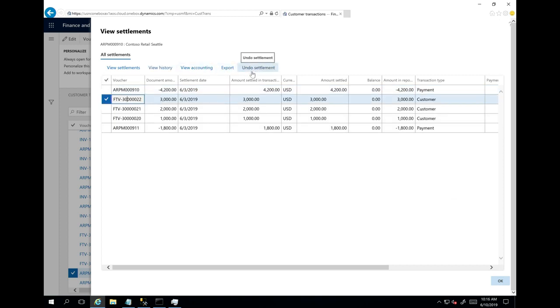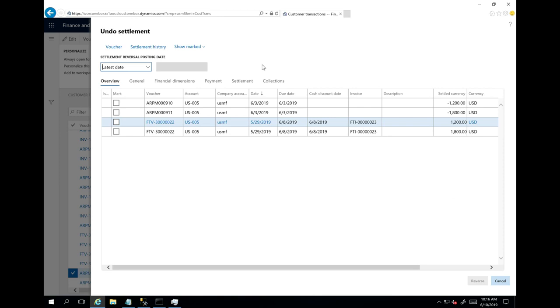It'll actually sense whether or not it's settled or not settled and pick which one. If it's settled, it'll let you unsettle it. And if it's not settled, it'll help you settle it. It takes you right to the settlement form right from here. So you don't have to keep bouncing back and forth. It takes you right to the settlement form, and you can actually unsettle this right now if you wanted to.